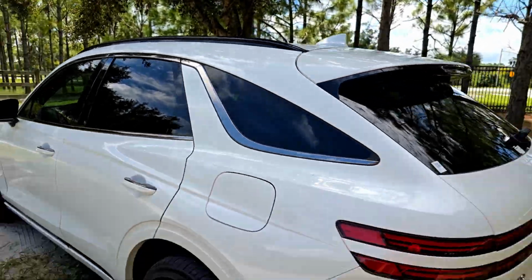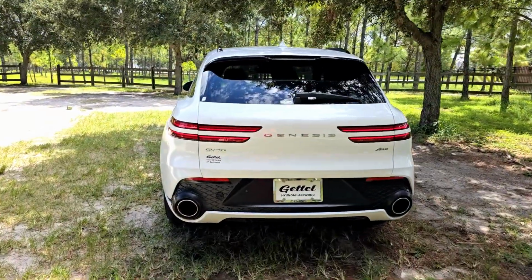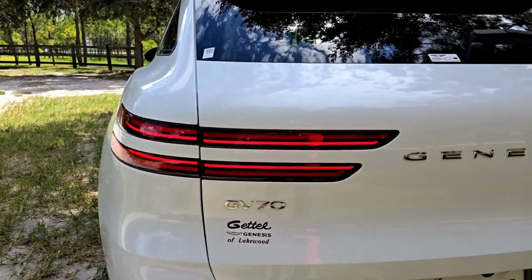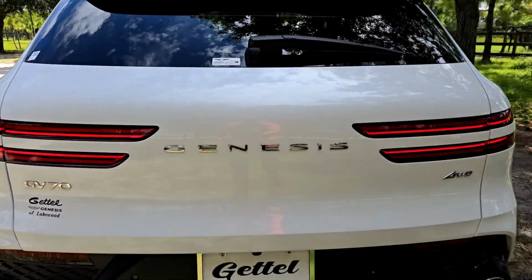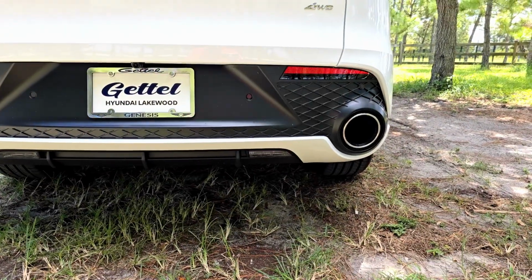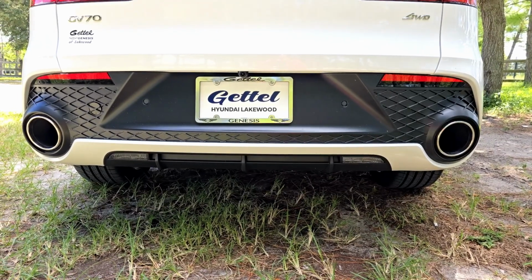Let's move on and take a look at it from the back. A very familiar look with the double stacked tail lamps right here. Nice, long, visible Genesis spelled out in the middle. Four-wheel drive right there at the bottom. Scrolling down, we have these two large exhaust tips in the back, and the reverse lights at the bottom.